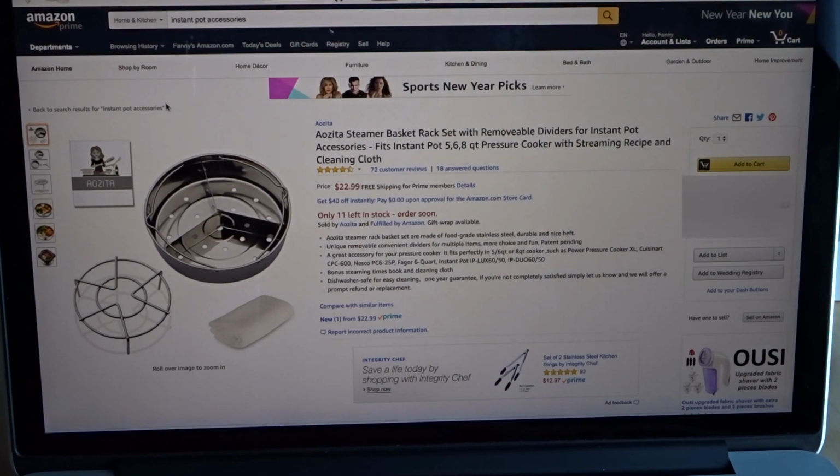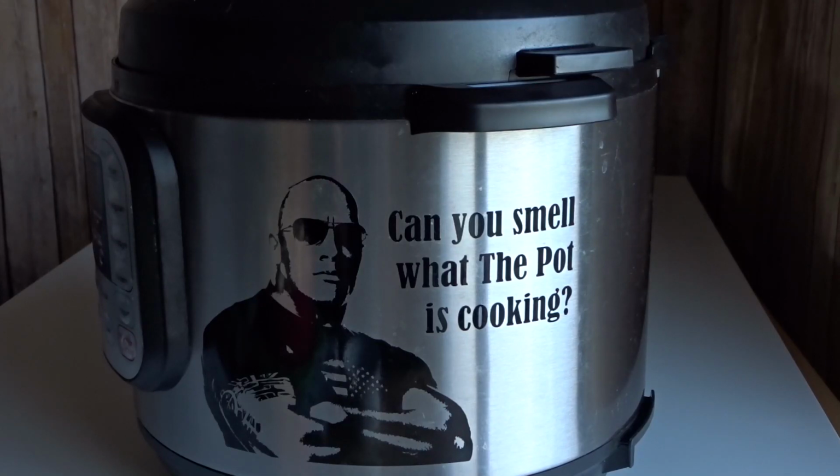There's a steamer basket with removable dividers, so you can cook different vegetables in the Instant Pot at the same time. My favorite thing about my Instant Pot is a decal, and you can find these on Etsy.